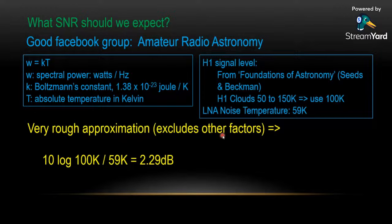I was trying to work all this through, but there's a very nice Facebook group, Amateur Radio Astronomy, and I posed my question to this group. People have larger dishes and small dishes, and they're doing all kinds of projects. I asked, why am I not getting the kind of signal I thought I would get? It turns out you can make a rough calculation if you know the absolute temperature of the thing that you're measuring. You can use Boltzmann's constant. By using those two, you can calculate the spectral power, which is watts per hertz.